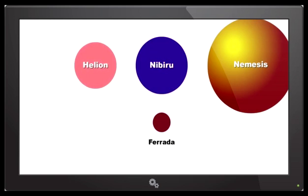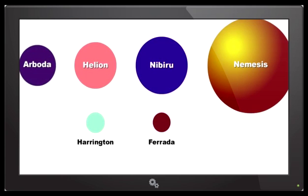The second largest planet in the Planet X system is Helion, as it is known by the inhabitants of the system. It is 3.5 times the size of Earth, but as a bright gaseous planet, its mass is only 2.5 times that of the Earth. It also has a moon we named Harrington in memory of the U.S. naval astronomer Robert Sutton Harrington. In size and mass, Harrington is comparable to our own moon. The smallest of the 3 planets is Arbota, as it is known by the inhabitants of the system. It is 2.5 times the size of Earth, and likewise its mass is also 2.5 times that of Earth. Arbota is in a very fast orbit around Nemesis, relative to Nibiru and Helion, and has no moon.